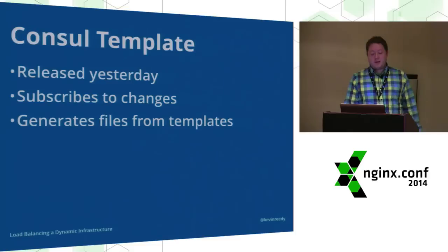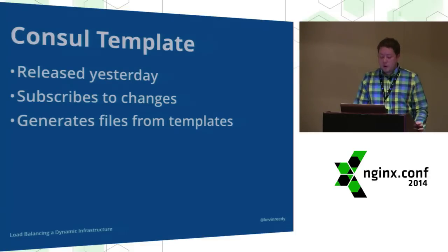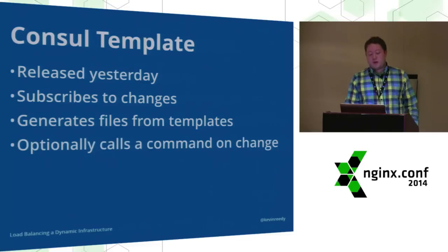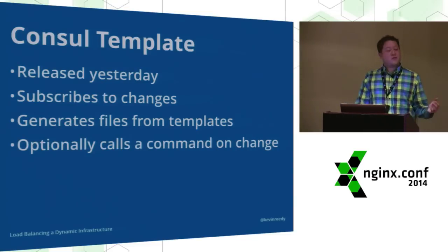The big ability here is to generate files from templates, which sounds really similar to what we were doing with Chef before. The bigger difference here is it uses the Golang templating language as opposed to ERB, which is Ruby. Once you change a file, you can optionally call a command on the change, for example, service nginx reload.